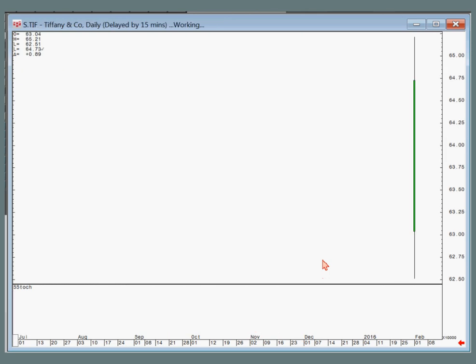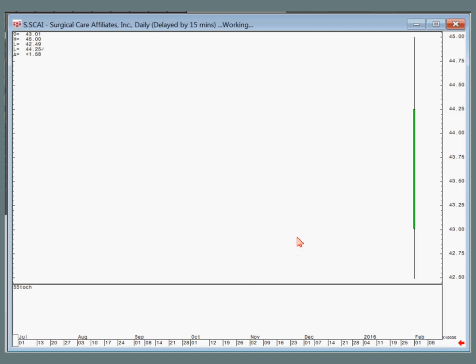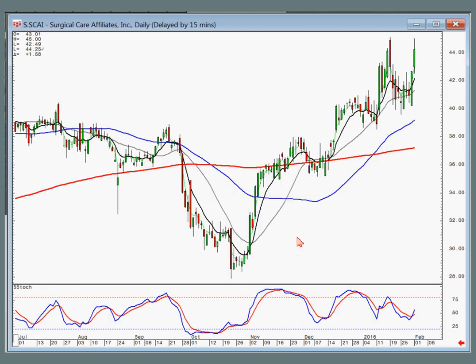And Tiffany, same scenario. 50 right here would be the same as what the support level was before, which now they want to test it, see if it's going to act as resistance. SCAI, all you can do in this one is stay long. Nice little J-hook pattern setup.